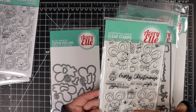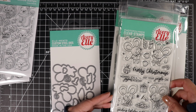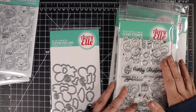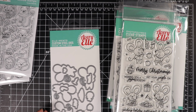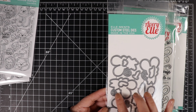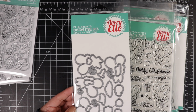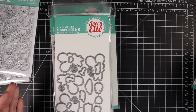And looks like they've got lots of things here to decorate. Maybe a mantle. You can make a shadow box card. Probably use your Lawn Fawn shadow box fireplace. That would be super cute. And then here's the die. Cuts out all their little tails real nice for you. So that's what I have for Avery Elle.